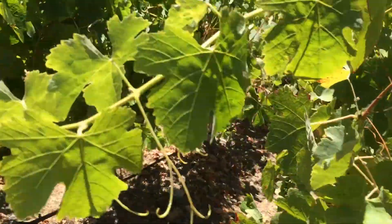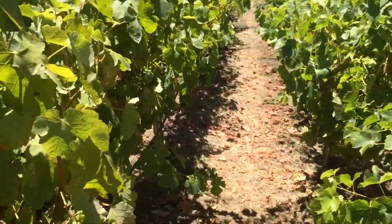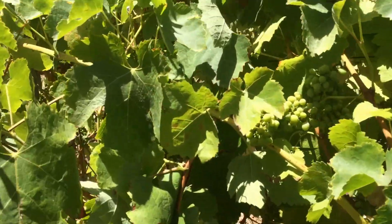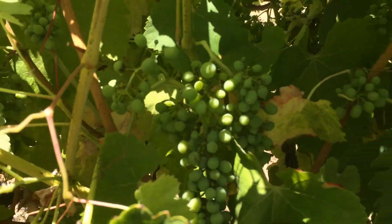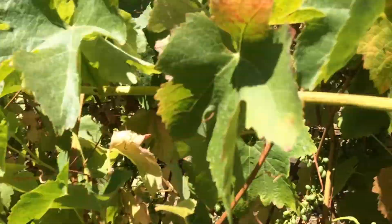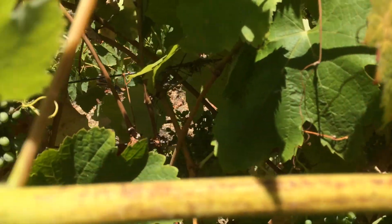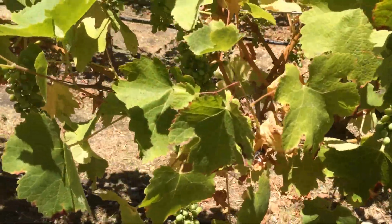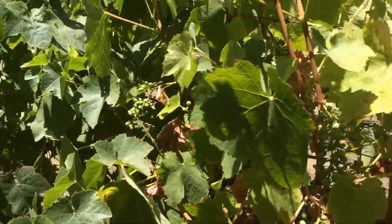This again is all Syrah in through here. I'm turning the Syrah into rosé. That seems to be the best use of our grapes in this vineyard. Again, some of these clusters are looking pretty good and pretty full, if you can see them. One of the characteristics of mildew is you get these kind of brownish spots on the stems, and on the leaves, they turn kind of yellow and drop off. So you can see there's still some areas where there's mildew.